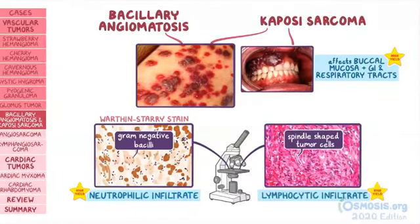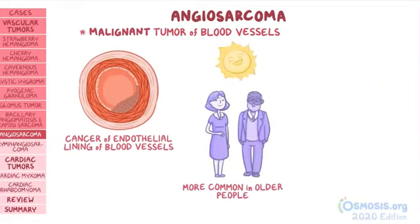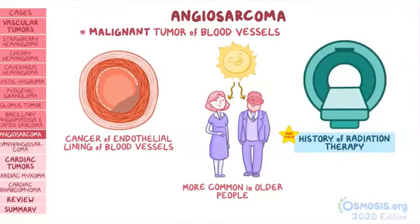Okay, another malignant tumor of the blood vessels is angiosarcoma, which is a cancer of the endothelial lining of the blood vessels. These are more common in older people and affect sun-exposed areas like the head and neck. If the person has a history of radiation therapy, like for breast cancer, they can also develop it.